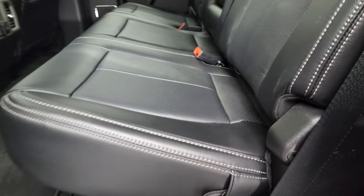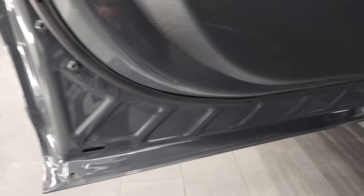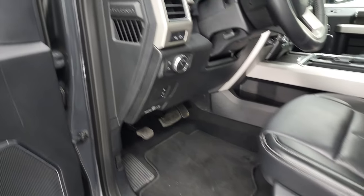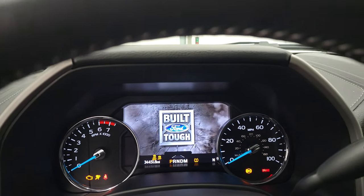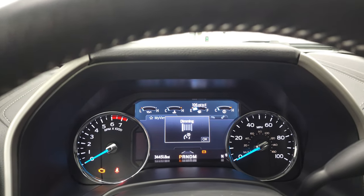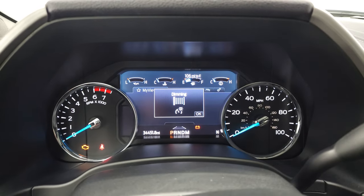Seats go down like so. Child safety locks and the bottoms of the doors all look really good as well. We'll hop inside, check out the miles, the radio, and everything that this truck has to offer on the interior. Then we'll turn on all those LED lights and everything in front so that you can see how that looks.